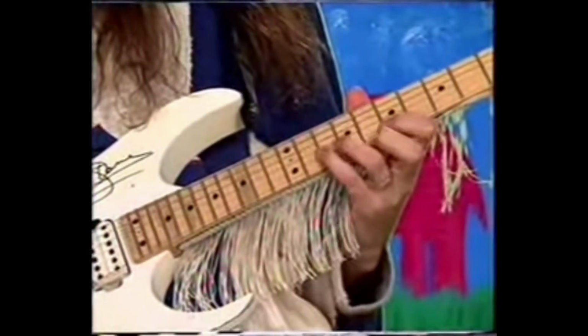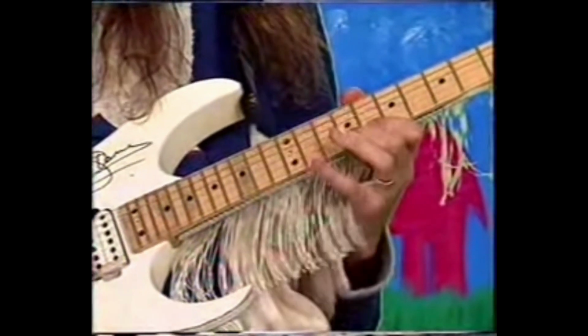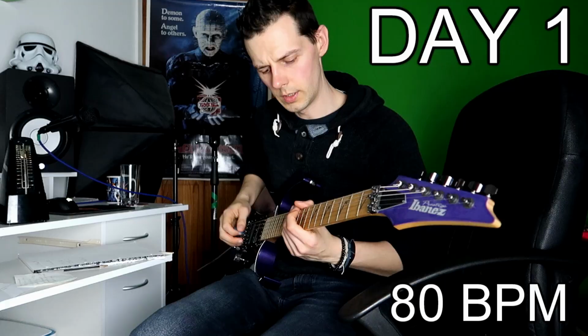The next one, harmonic minor, string skipping craziness. Here's Paul playing it. I got close with this one, not as clean as Paul. I want you to find a guitarist who is, but I got quite fast with this one and I was really happy with it.